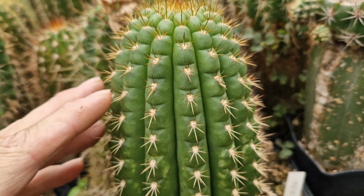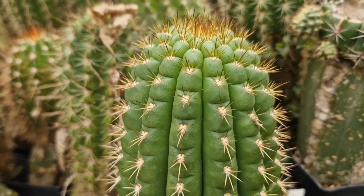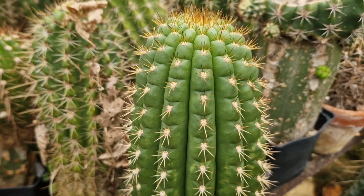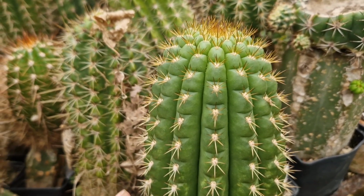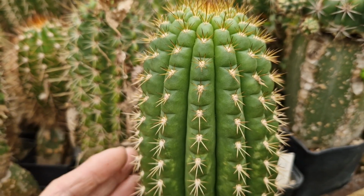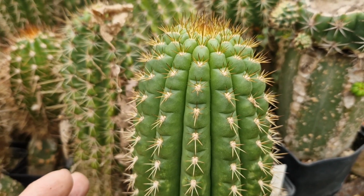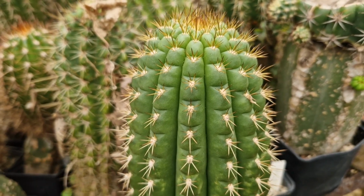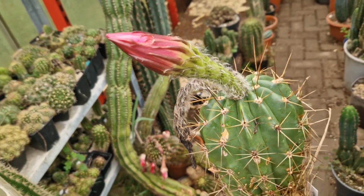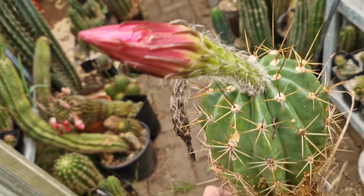This is Telegonoides too. Very cool body. These have a lot of potential for breeding if you can make them actual hybrid crosses and not something that's self-pollinated. Some of them have immense fertility and that can cause self-pollination. Yeah, this one's opening up. I think I will take it inside.